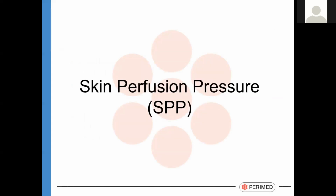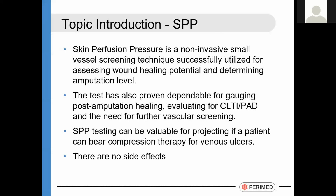Skin perfusion pressure, SPP. SPP is a way of measuring non-invasive small vessels, and we screen for wound healing potential, and it helps in determining amputation level. This test is also proven dependable to gauge post-amputation healing potential and to evaluate patients for chronic limb-threatening ischemia, peripheral arterial disease, and also look at the need for further vascular screening. SPP testing can be valuable also in determining if a patient can bear compression therapy in situations with venous ulcers. There are no side effects to this test.